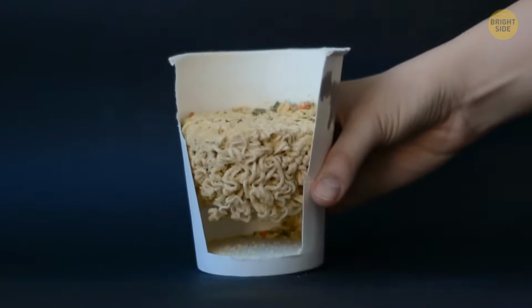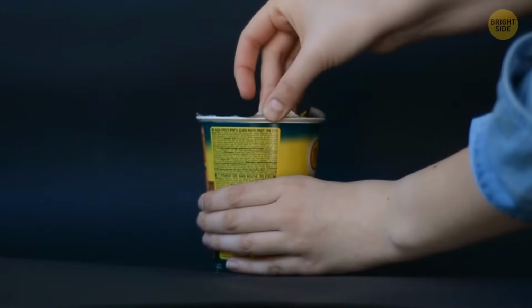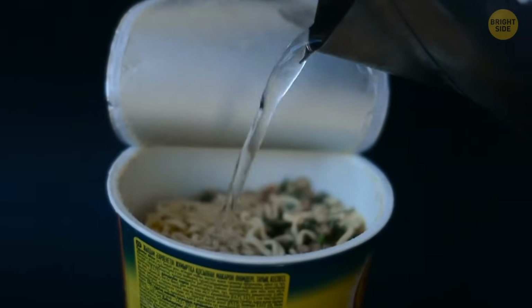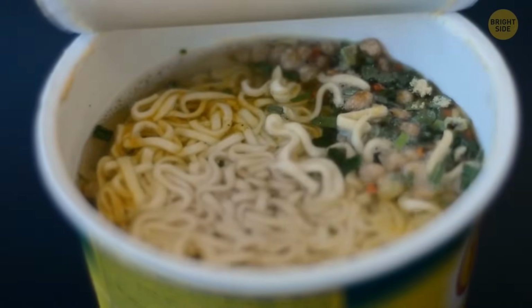Some empty space under noodles in a cup doesn't mean the company producing them wants to cheat you out of a full portion. No. It's a manner of keeping the noodles intact during their transportation. It also helps with the circulation of hot water that is poured over the products before you can enjoy them.